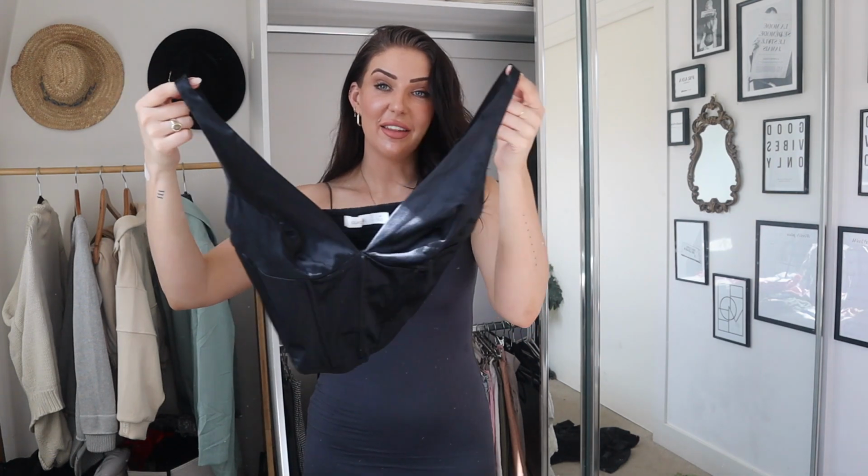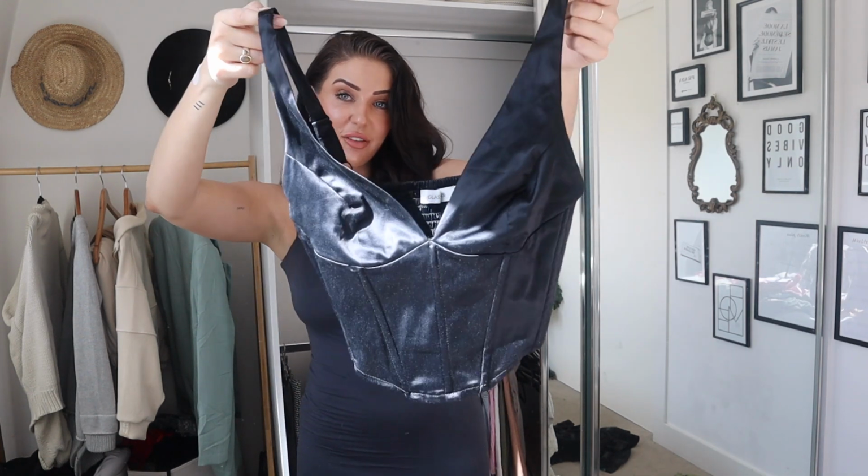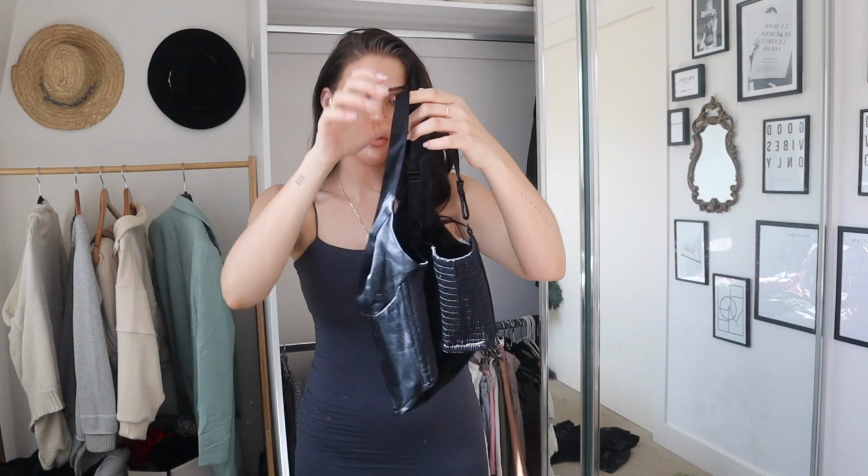This one is another nice piece from Glassons. It's just this corset kind of silky top, and that's another really perfect wardrobe staple that just goes with absolutely everything. Super easy to pair with skirts or jeans if you want to dress it up or down, and I love just having tops in there for when you have that little panic of what am I going to wear and it's a night out and you just need something that you can reliably throw on.